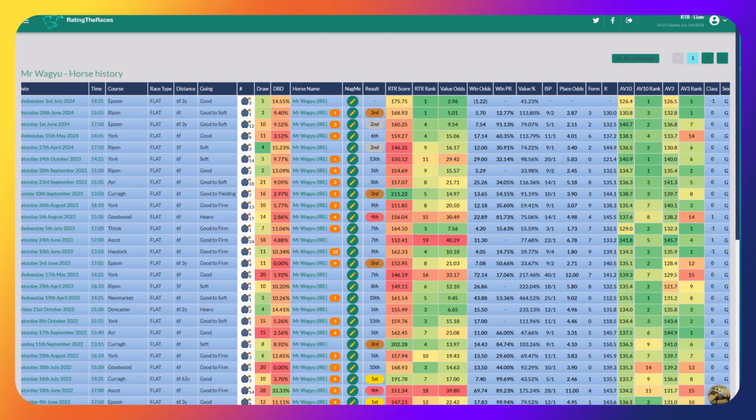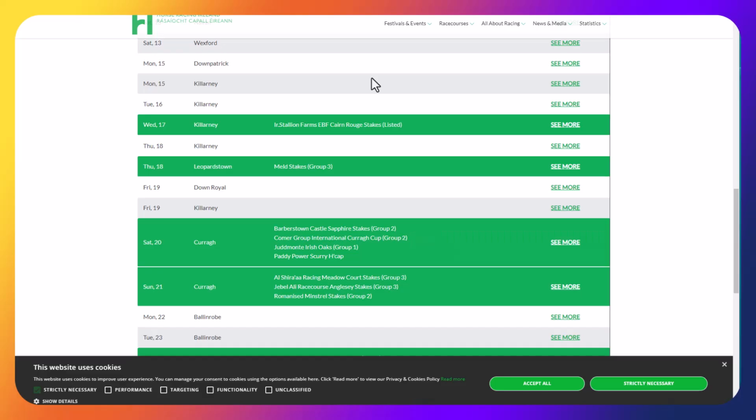So the fact he's currently rated 92, you'd think he'd have a massive chance if he bombs out tomorrow, if he disappoints tomorrow at Epsom. Got to go to the Curragh. I actually think he'll go really close tomorrow. And if he does go close and even win, I still hope he goes to the Curragh for the Scurry Handicap, because I think he'll still be well handicapped. You know, he's not going to go up £8 for winning tomorrow, and he's won that race off 100 before. So yeah, hopefully there are the next 2 runs: Epsom tomorrow, and then off to the Curragh on the 20th of July for the Paddy Power Scurry Handicap.